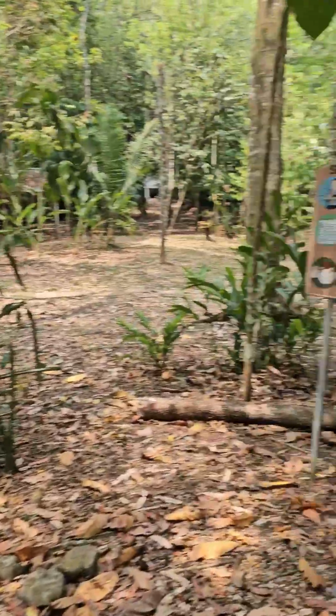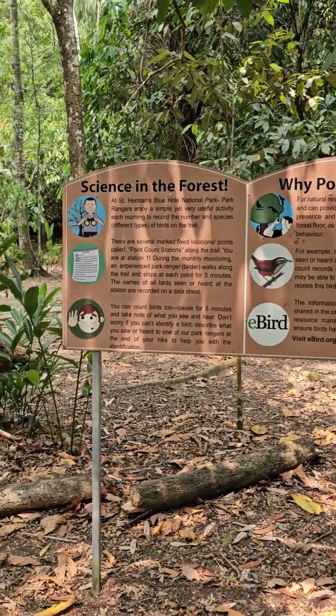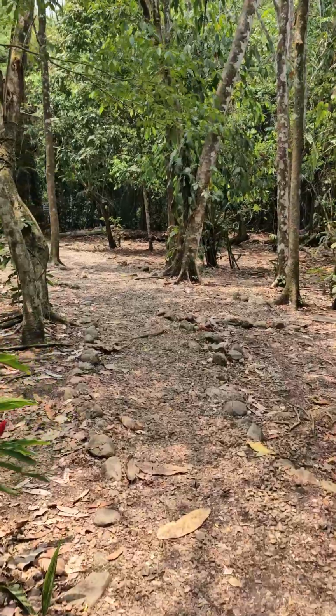And they got all little signs with facts about the place, what kind of vegetation's in here. Let's keep on going. You got to be careful on these trails sometimes because you can be stalked. You just got to be really careful. They'll sneak up on you right behind you. You don't even know they're there. So just make sure you keep an eye on what's behind you.